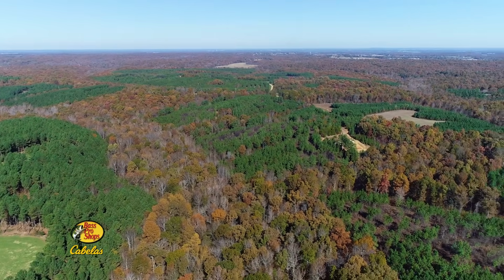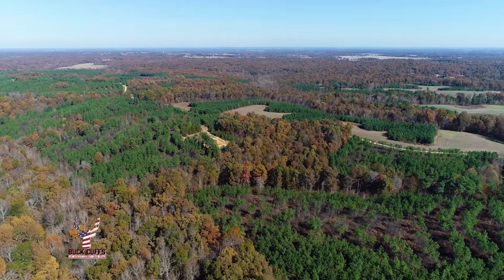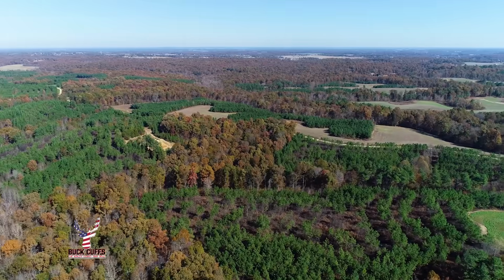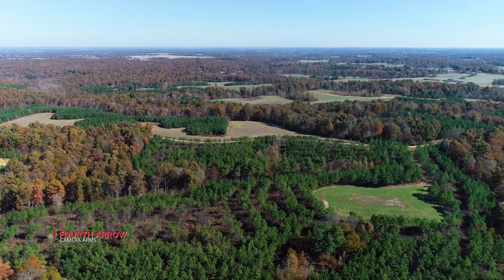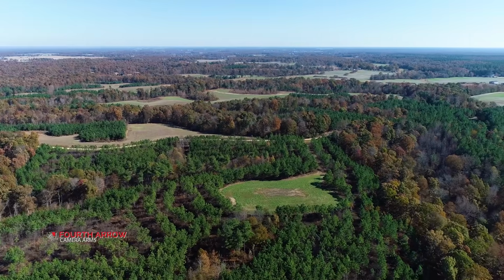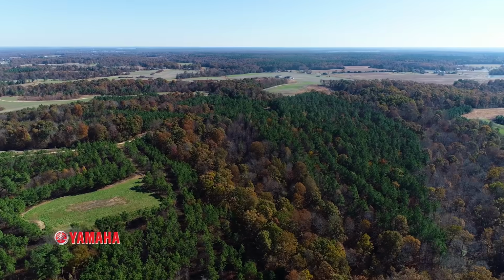An aerial view of this property shows a great mosaic of habitat types. Hardwood runners in the bottoms, pine stands, bedding areas, food plots, travel corridors. But it wasn't just, hey, we need some of those. It was a plan putting those all together in a specific way to maximize the amount of deer the property can hold and hunting opportunities.